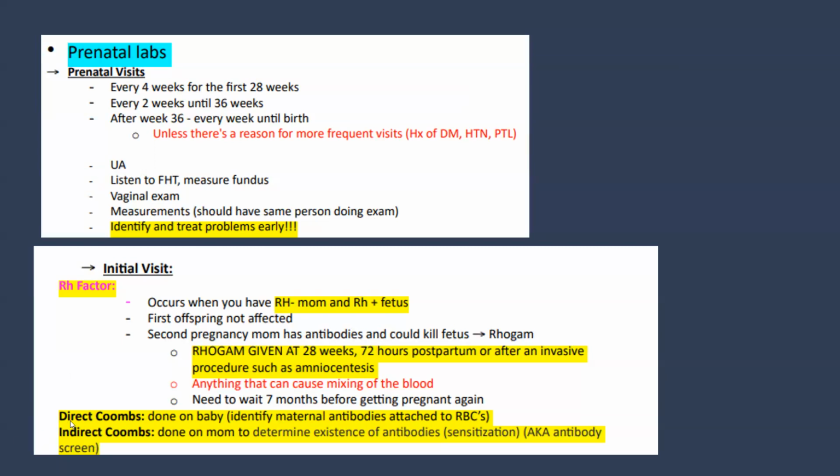We have two tests here, the direct Coombs test. This is done on the baby. Think about it as directly on baby. And this is to see if there's any antibodies attached to the fetus's red blood cells. With the indirect Coombs test, this is done on mom to determine if there's any antibodies.